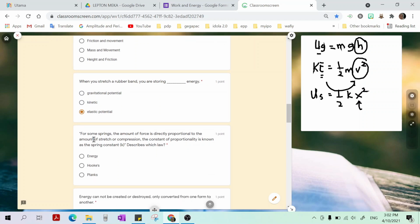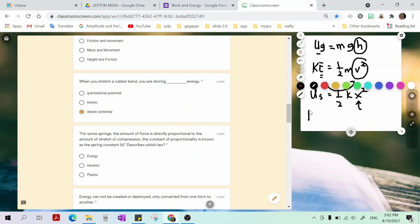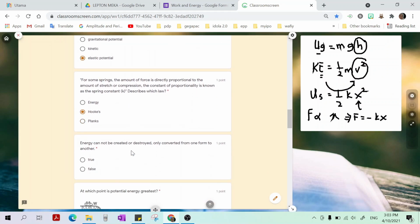Okay, next. For some springs, the amount of force is directly proportional to the amount of stretch or compression. The constant of proportionality is known as the spring constant. Describe which law? According to this sentence, the force is directly proportional to the amount of stretch or compression. Let's say F is directly proportional to the amount of stretch or compression. The constant of proportionality is known as the spring constant. So selain daripada relationship ni, cikgu boleh tulis F equals negative kx. So F equals negative kx is Hooke's law. Okay, next.